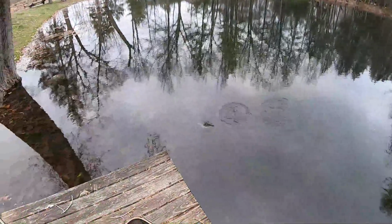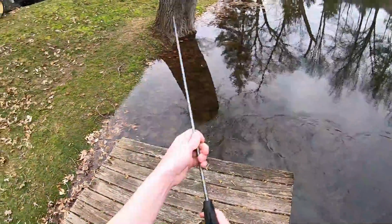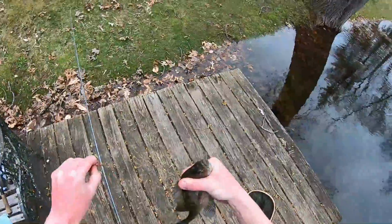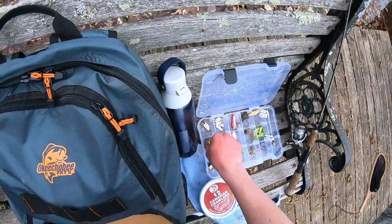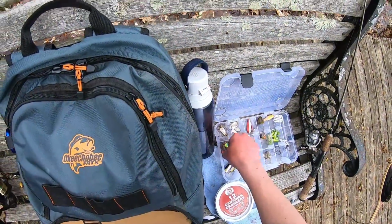Oh, nice bluegill. Good fighter. There we go. Nice one. Thanks, bud. So we're gonna tie on this little maps.